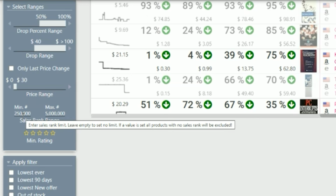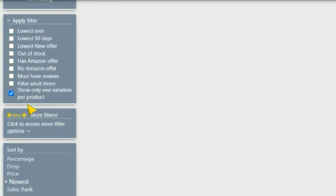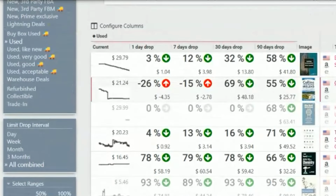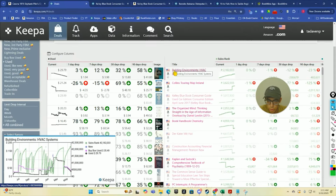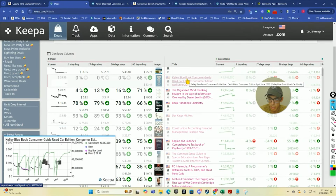Now for the min price, I put 250,000. So I'm actually going to cap off the lower stuff. I'm only looking for higher rank stuff. I'm going to go up to 5 million. And what we're going to do is show only one variation per product and then sort by the newest. And when you do that, simply what you can do is just use your cursor to hover over each title, and you will find books that are actually pretty decent.